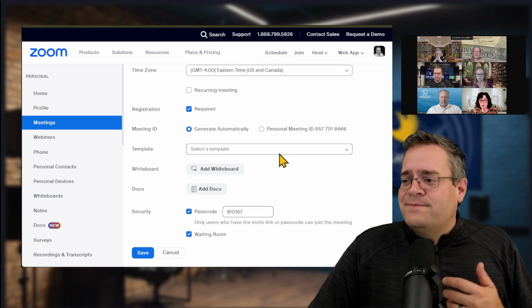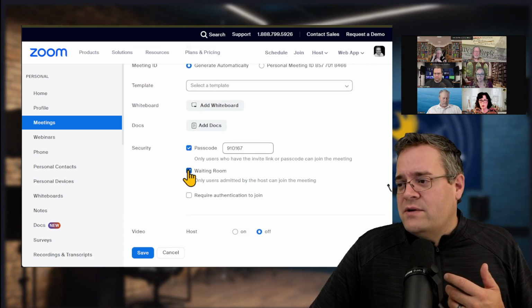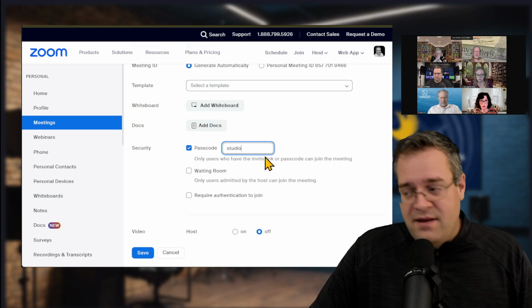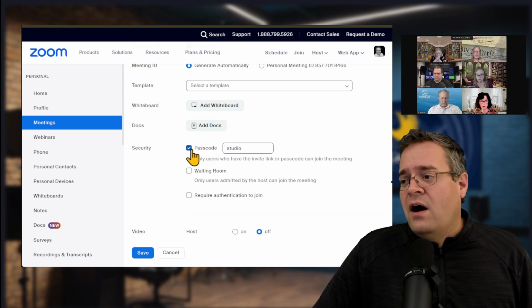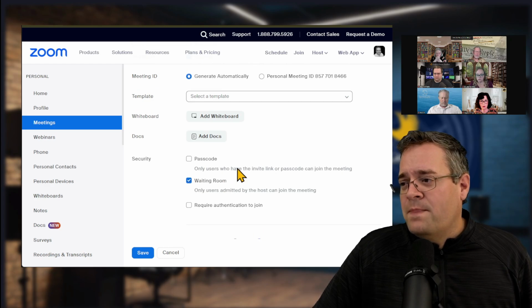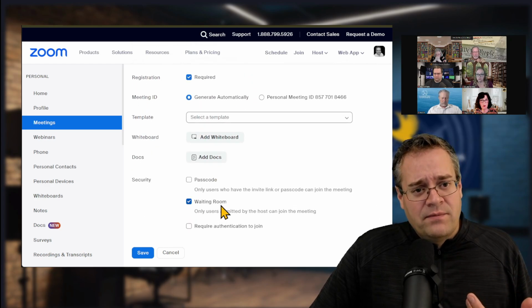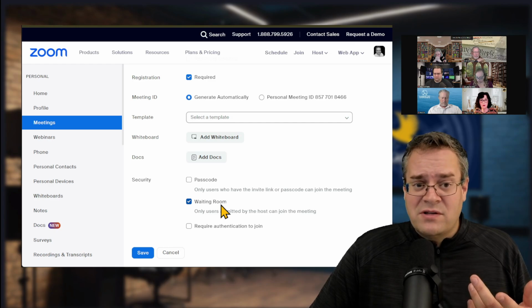The only problem is, and by the way, here's the security. So I would uncheck this. I would change this. And this would be if you want to do the embed, uncheck passcode, go to waiting room if you want the waiting room. So yes, you're going to have to enter their name and email, and then they're going to go into the waiting room. This is how I do the challenge. This is how I do most of my meetings.